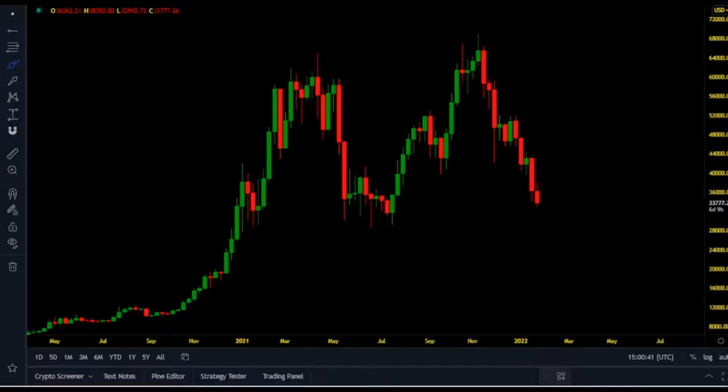Hello guys, welcome back. In today's crypto technical analysis, as usual, we're going to look at the BTC price action. We will start multiple time frame analysis by looking at the weekly time frame and then slowly go to lower time frames.